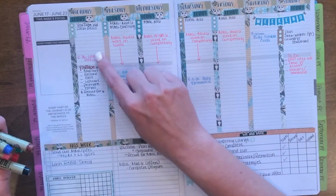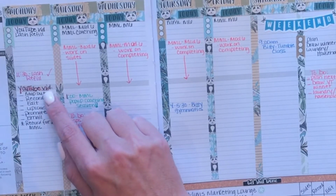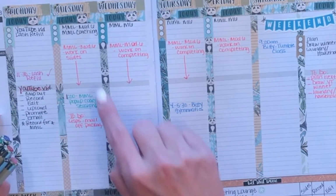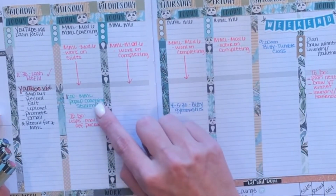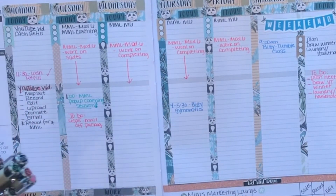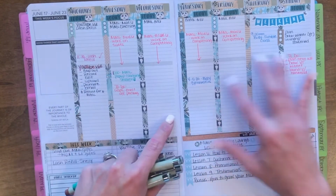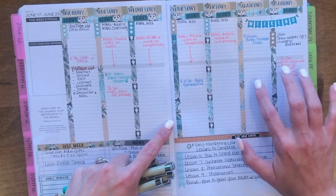As far as color codes, I use pink for anything personal. I outline that in red. The red is to-dos. So if I've got errands to run or to-dos, I'll just squeeze them in. They're in red. And you can see over here, I put, working on this, that's all in red. Green is coaching. I do coaching sessions for my VIP students inside of the Mom's Marketing Lounge. Blue is for family. So my little girl has gymnastics on those days.